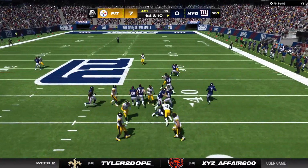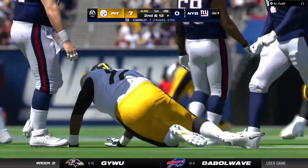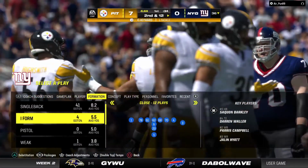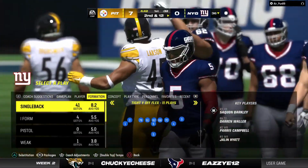A first down carry for Barkley. And that play went nowhere. Losing yardage. It'll be back at the 36. 2 yards the loss, 2nd and 12.